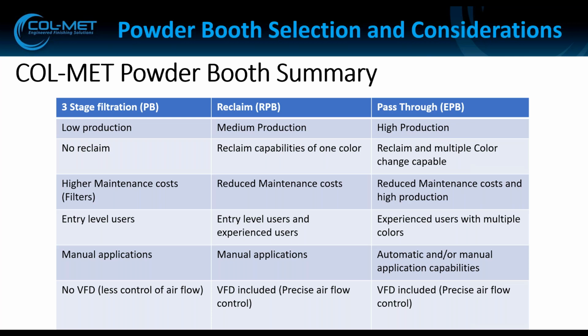The EPB pass-through powder booth is a high production booth, reclaim and multicolor change capable. You have reduced maintenance costs. Again, experienced users with multiple colors. You can have automatics and or manuals in this booth. VFD is included.